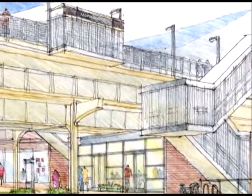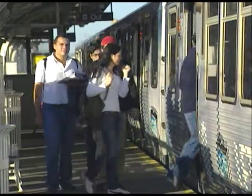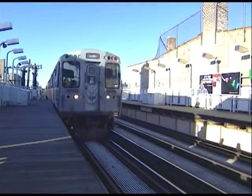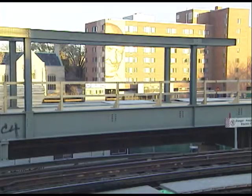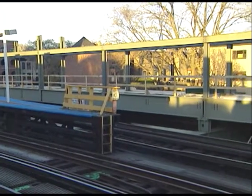And when we're all complete, people will be very impressed with the station enhancements that we've provided, communication, signage, new canopies, and the additional capacity will be the biggest impact that they'll see. Some stations remain open during the renovation. At the Fullerton Station, new steel girders are in place, a structure that will eventually become the new Fullerton Station and platform.